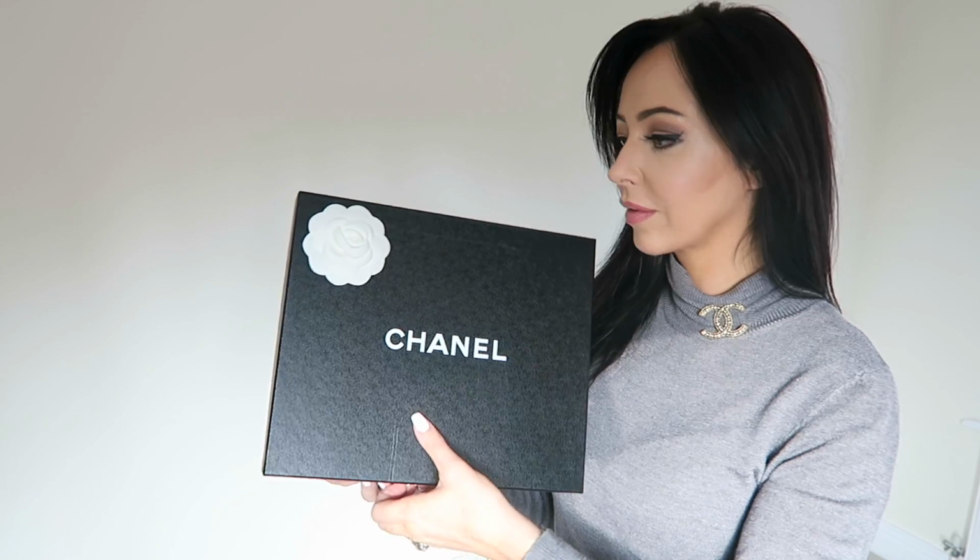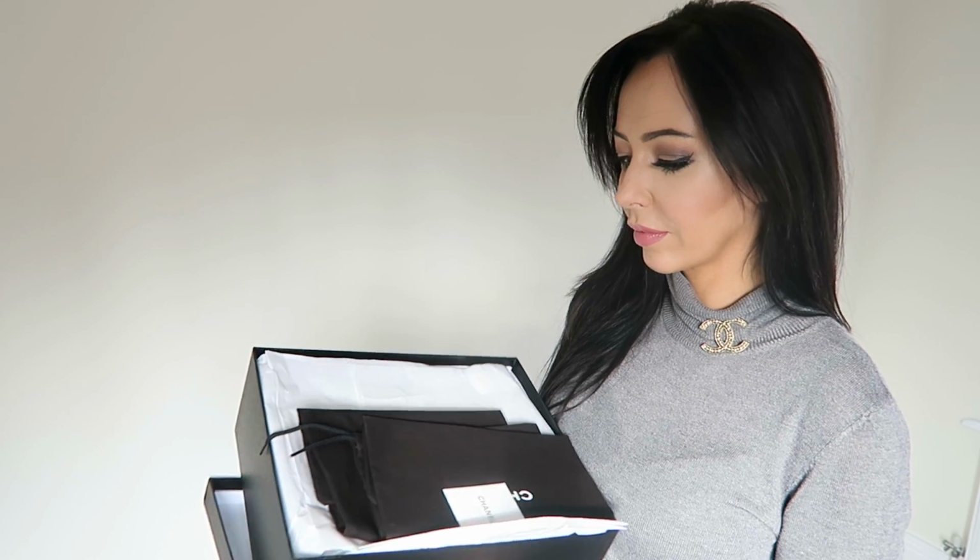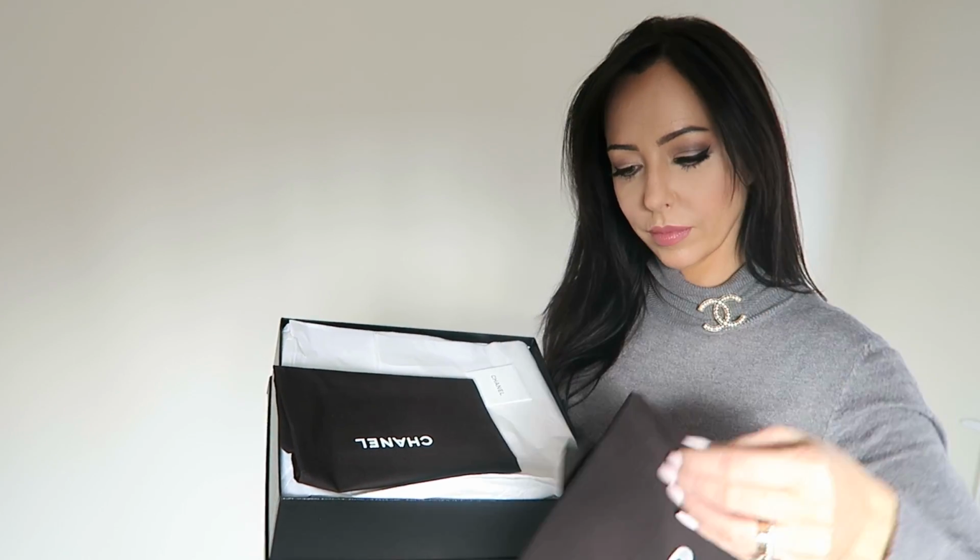Sometimes the intermediary collections before the big ones, like Paris to Rome, the summer collection's coming out in June, and I'm imagining that is going to be massive, so the collection before it is on a smaller scale. But anyway, went into Chanel and I asked them if they had any trainers.